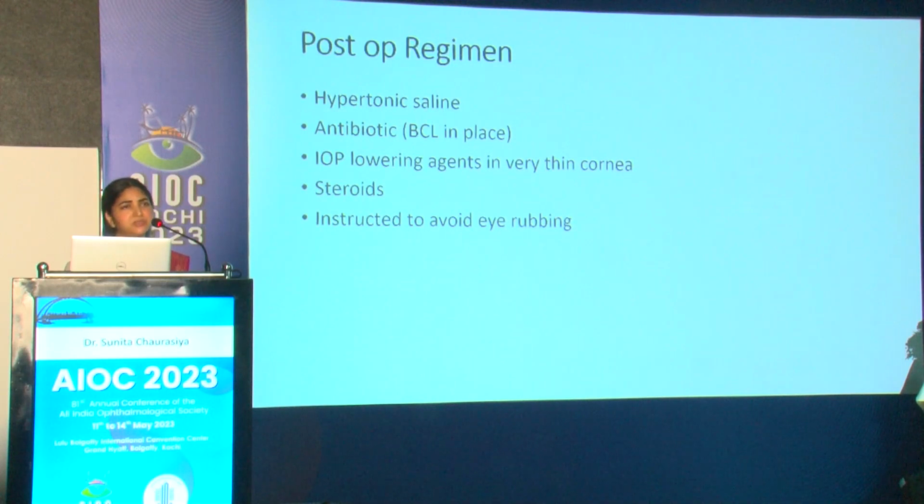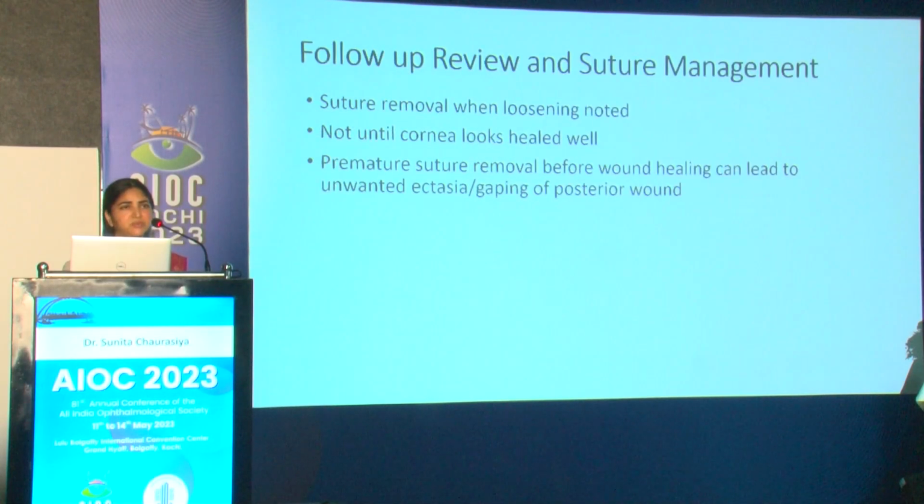IOP lowering agents can be used in very thin corneas. Steroids have to be given to suppress the inflammation because any fluid in the cornea is an immunogenic cause. So steroids have to be given to improve the comfort, and patients should be instructed to avoid rubbing the eyes, because at certain times if they rub their eyes, the sutures can have a gaping with the thin cornea. So that instruction should be a part of management in hydrops when you are managing pediatric patients.